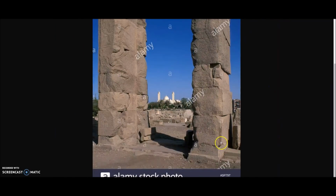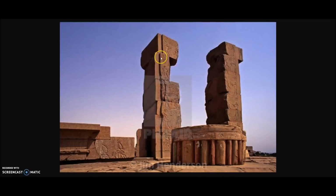Now, clearly they were bevel blocks. You can see the hard edge there, and they extend on all the blocks. And another angle, clearly bevel blocks. Very good lighting here. This piece here, this is some kind of capital.